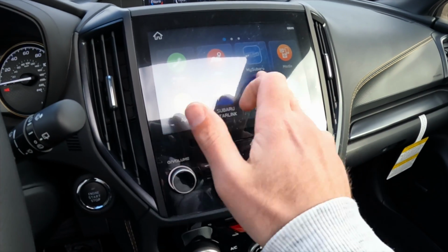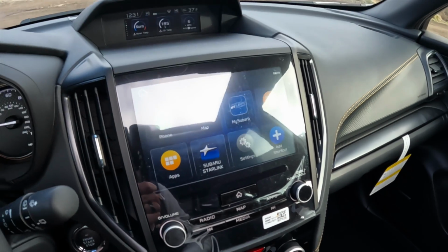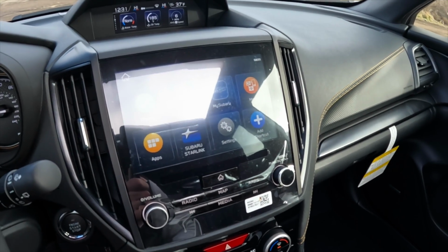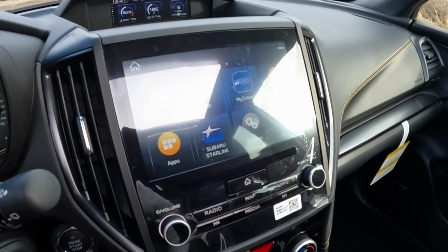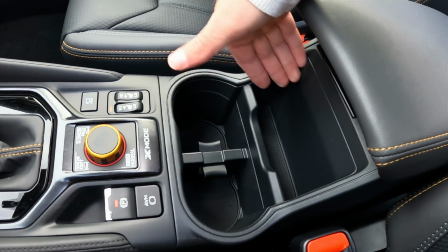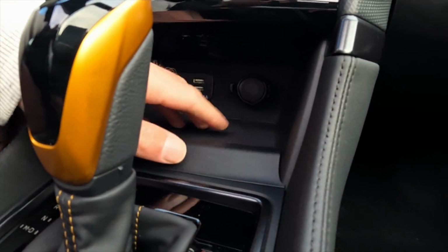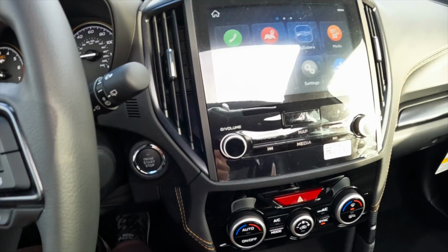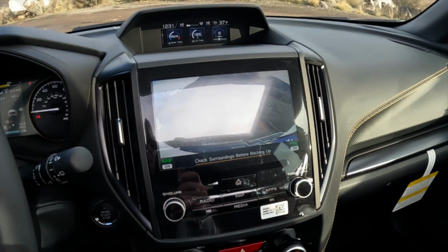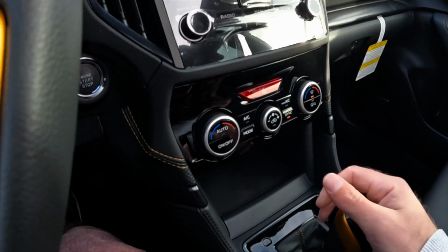But what's missing on the 2024 Forester model is there is no more CD player, which is a really big shame. Subaru took it away. They redesigned the head unit, but they didn't even redesign the center console. They still have a CD slot for that. But otherwise, you have all of your plugins down here, kind of a rubberized area. Your reverse camera looks pretty good. Sorry about all the glare on the screen, plus the protective sticker is still on here.